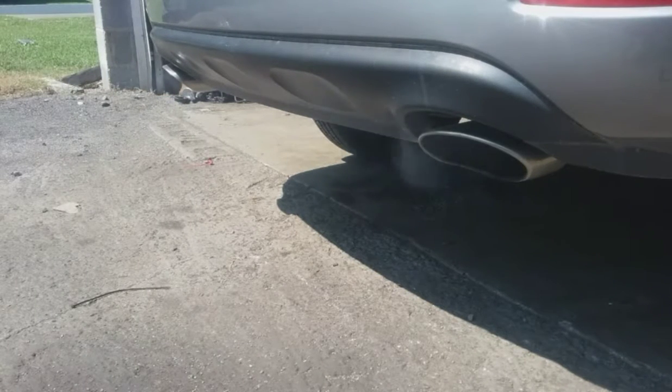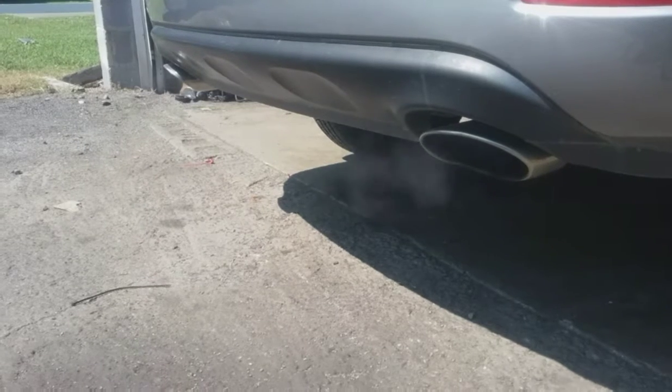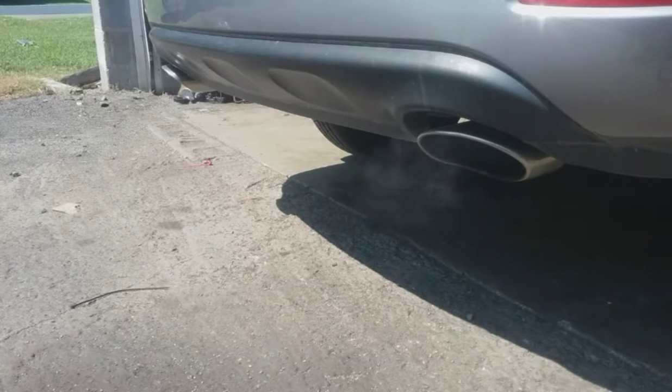Well, I guess it wasn't as bad. It was like literally a swimming pool in there, but it's going to definitely smoke pretty bad for about an hour or so, but definitely runs a hell of a lot smoother. I can't begin to tell you.